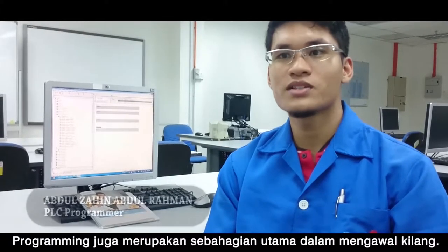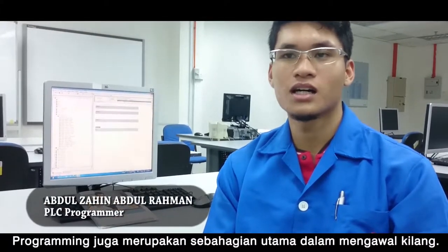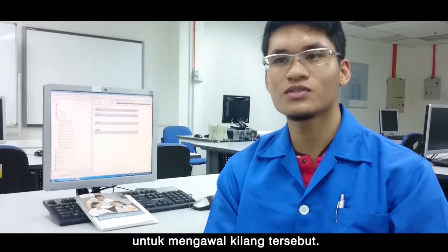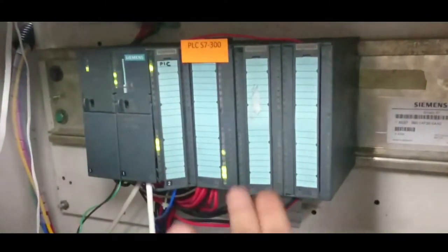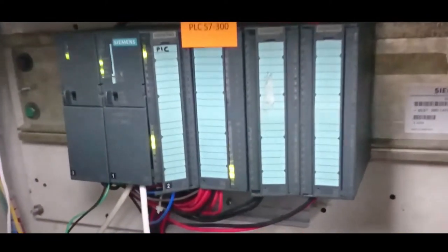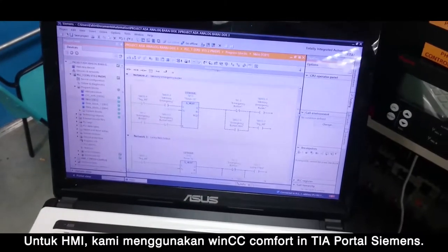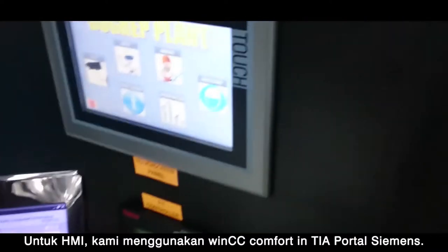Programming is also a major part in controlling the plant. We use Siemens S7-300 as our PLC to control the plant. As for our HMI, we use WinCC Comfort in TIA Portal.